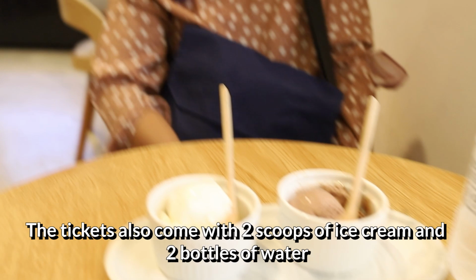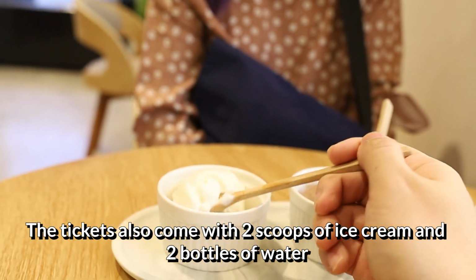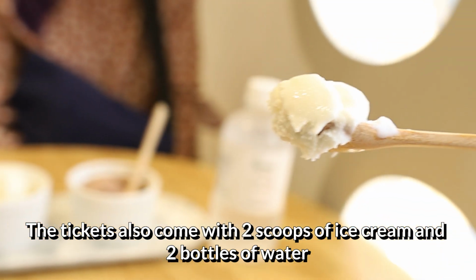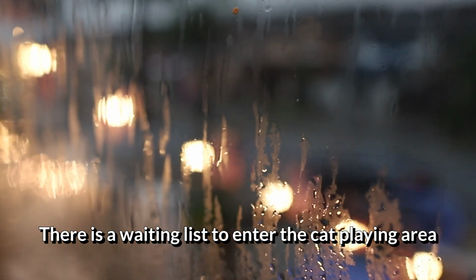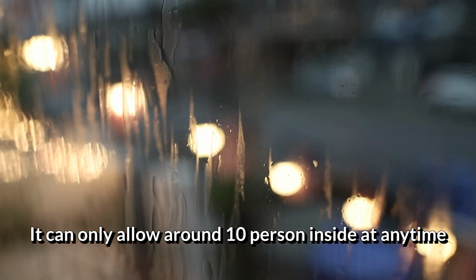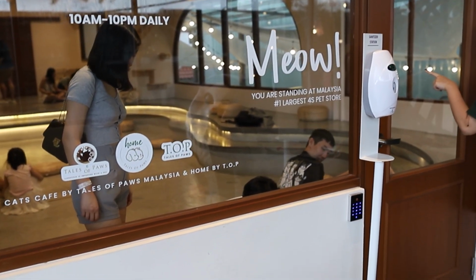The tickets also come with 2 scoops of ice cream and 2 bottles of water. There is a waiting list to enter the cat playing area. It can only allow around 10% inside at any time. So it's only to wait for 20 minutes like that.